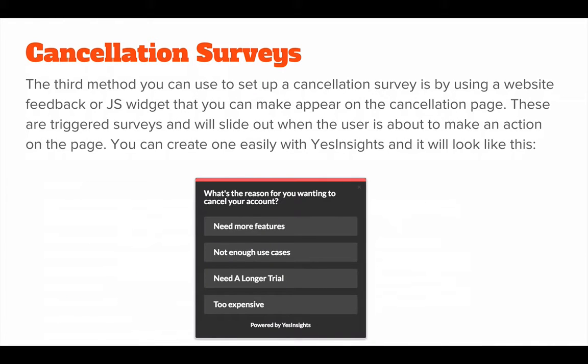The third type of cancellation survey is a website feedback widget. So when they get to the page where they're about to cancel their account, I will want to trigger this website feedback widget that will slide up and say, "What's the reason for you wanting to cancel your account?" And then if they click on the answer, that way I can look at all the people that visited this page and go like, "Oh, okay, maybe my pricing was too high," or maybe, "Hey, the 7-day trial that we offer just isn't long enough, and they want a 14-day trial."